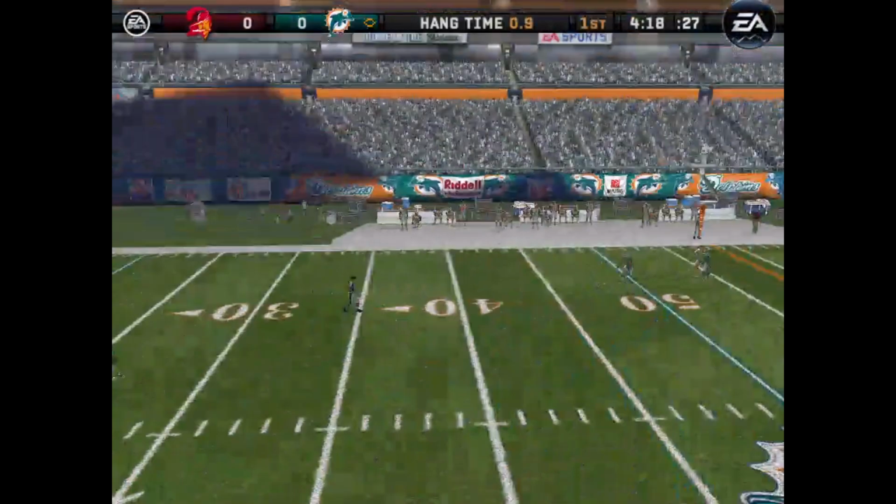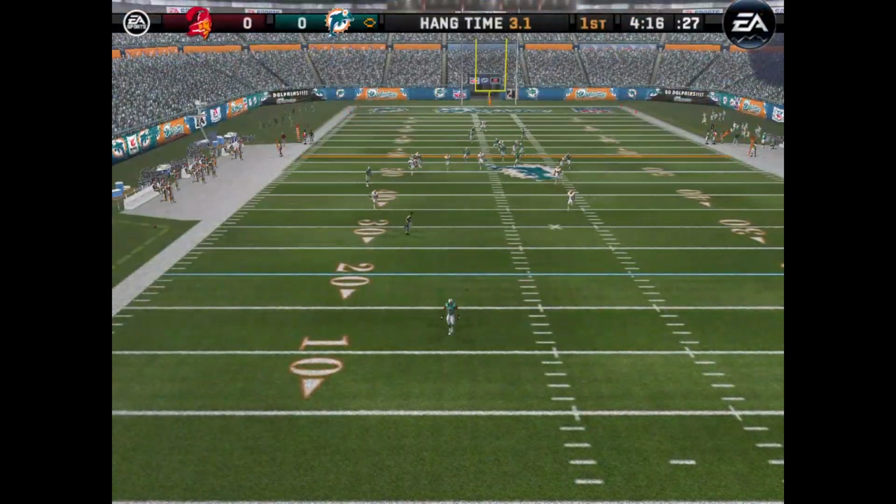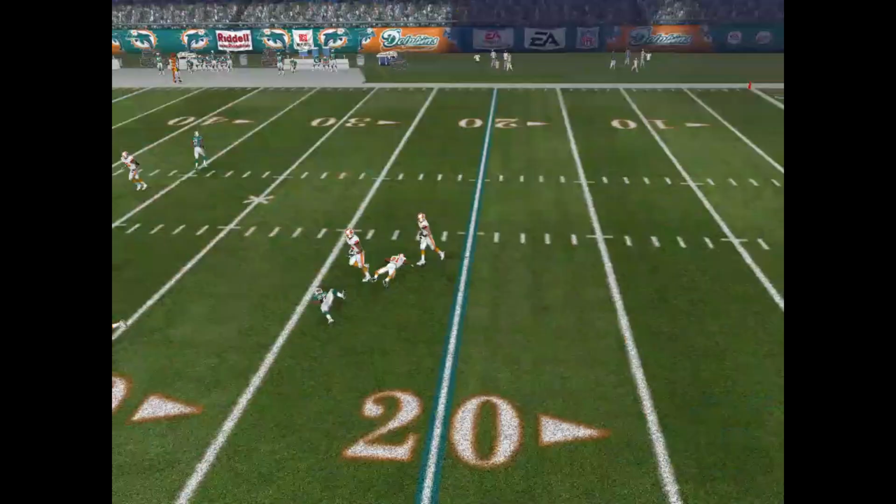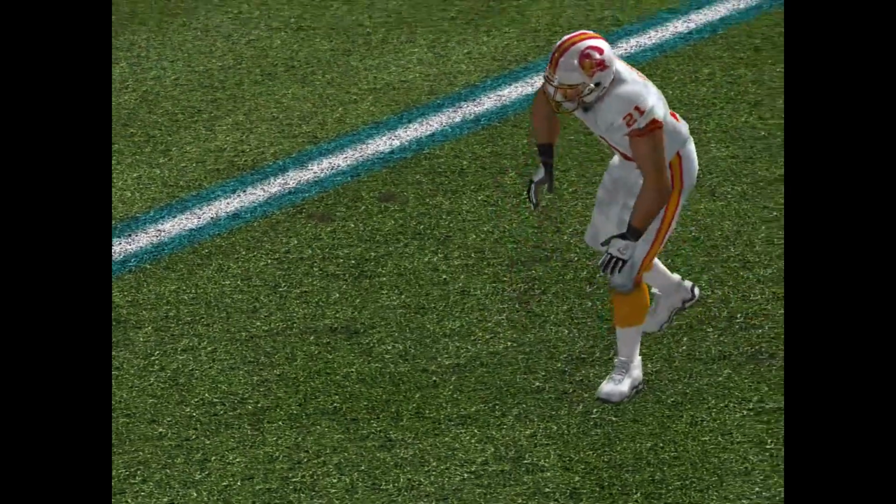Buckley back to return. From the 16. Great hang time on that punt. Return for a gain of 6 yards.